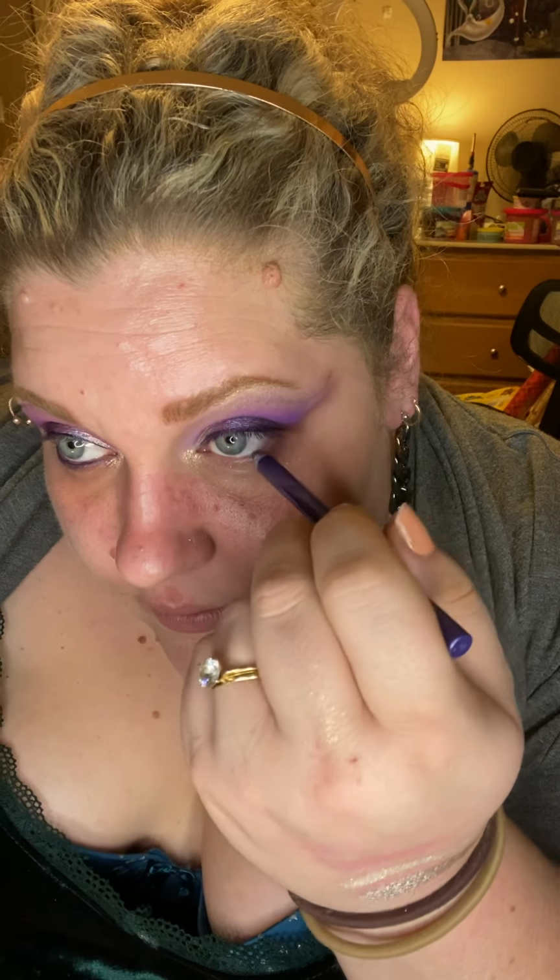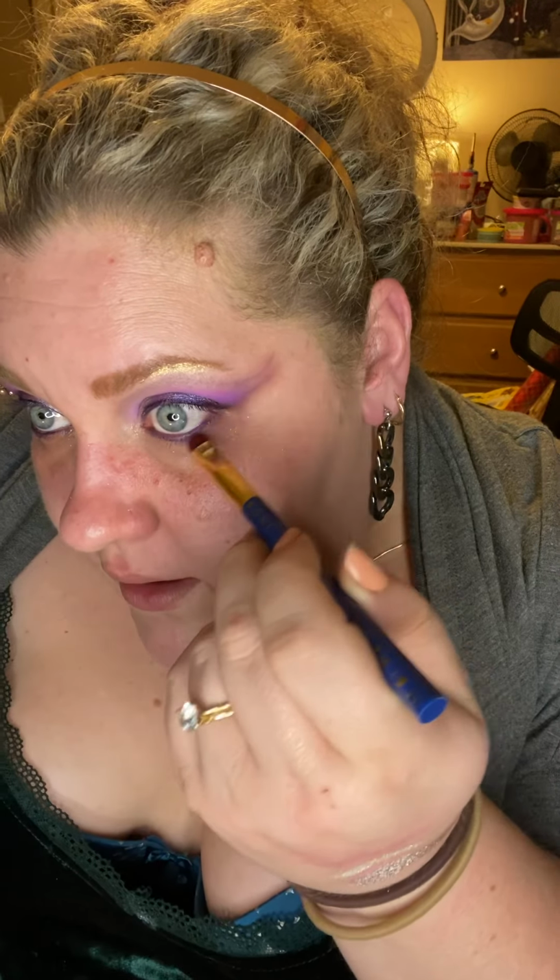I'm going to take this in both my upper and lower water lines. I'm going to do a nice thick line on my lower water line because I am going to smudge this just a little bit. And for that, I'm going to use my Dew Color brush. Now, I think this is just a lip brush, but all it is is a very thin, very dense, stiff brush. And I like to take this right after I apply the eyeliner and just very gently go over the liner, back and forth, and soften it.